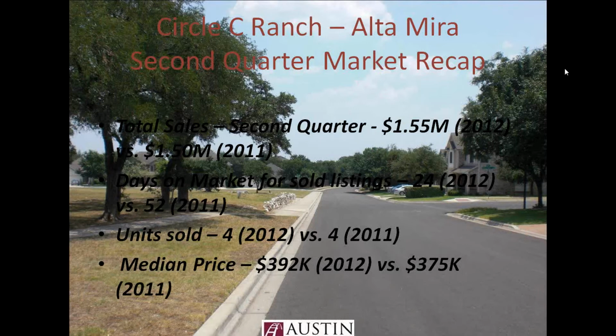So when you look at this, it certainly wasn't a sales volume increase. The median price went up, but I think we can arguably say that was skewed by one transaction. So this is just an example. The market is healthy. There's not enough inventory. Right now in Alta Mira, there's a couple of listings available, and that's it. So when you look at the market in Circle C, I think you're going to see a disproportionate amount of everybody shifting into new construction, don't you?